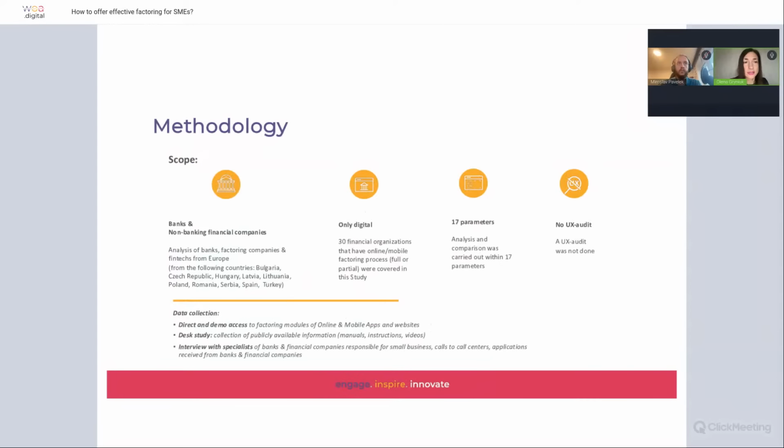We analyze only functionality within the study, so we don't analyze UX of the applications. Maybe we will do it in the next years, but as for now, this is the functionality analysis. We analyze 17 parameters, and based on that, we also have our annual ranking of the best digital factoring solutions, and we award the best digital factoring solutions in the region. And Malcolm Finance this year won the award in the category Breakthrough of the Year, and that's why we are doing this webinar.